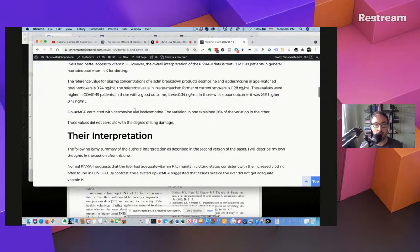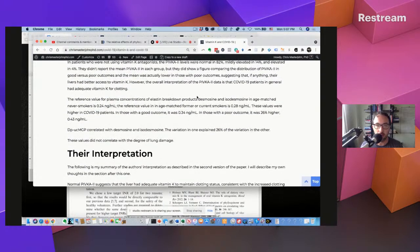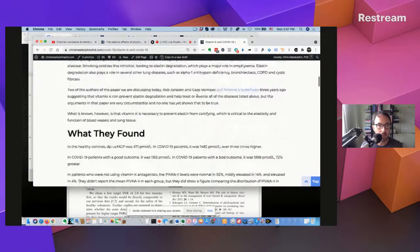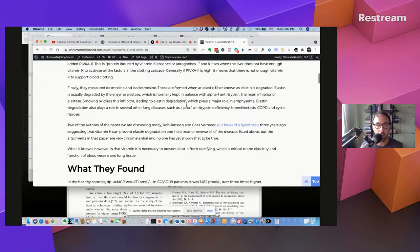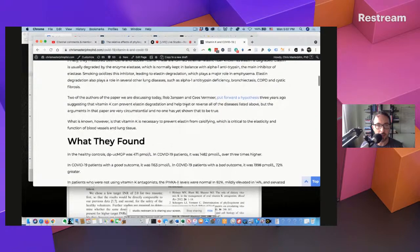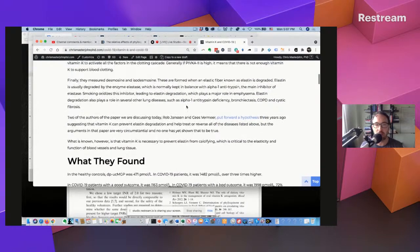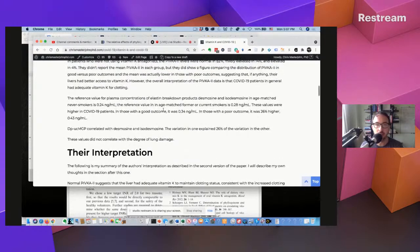So they also had breakdown products of desmosine and isodesmosine, which are formed when the elastic fibers of the blood vessels, namely the protein elastin, are degraded. And those are generally elevated with things like smoking and other ways of inducing oxidative stress.